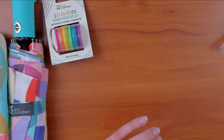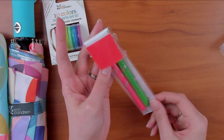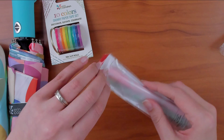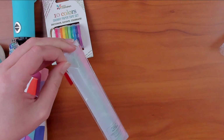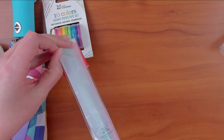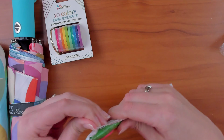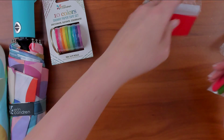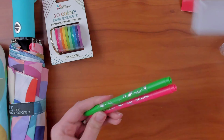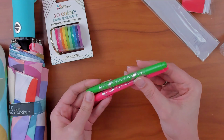Okay, next up we have, ooh, pretty colorful dual tip markers. I've always wanted to try her marker pens, but I don't know if these are new or not. What does it say? Dual tip marker set. It says sneak peek and $10 value. Cool. I definitely ripped the rest of that off. Oh, well, I wasn't going to reuse it anyway. Okay, so we have green and a coral pink.